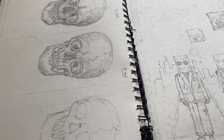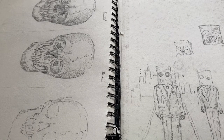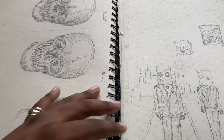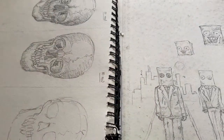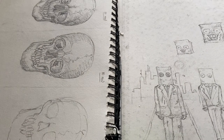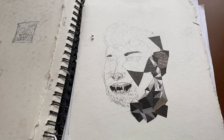Oh, and it says 2019. So back then I was maybe 17, because I'm 19 right now. And this right here is actually the last drawing in the sketchbook.